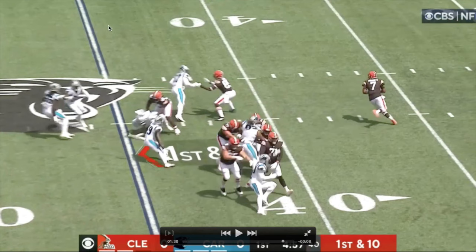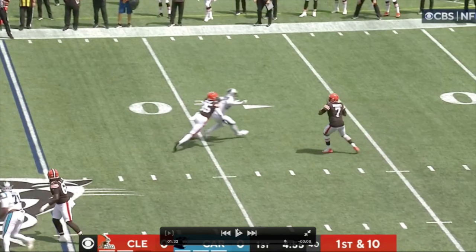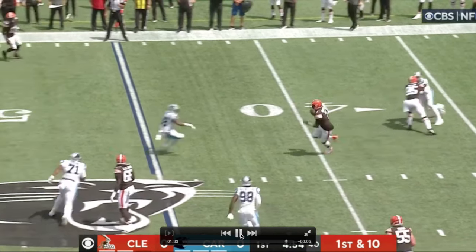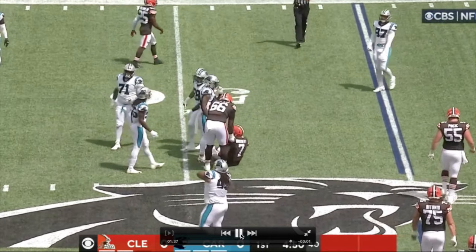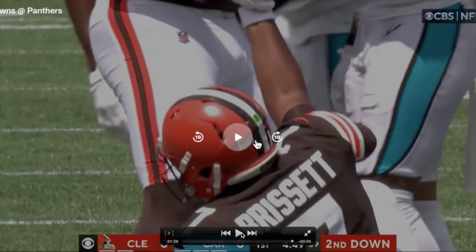And that would give him all the time in the world to throw, A. And B, it would allow him to probably scamper for 5 yards, 10 yards very easily, even if nothing was open down the field, which is what happened because he ends up tucking this thing. But Yeetor really got around here. He gets in the face of Jacoby, makes him decide to pull it down, tuck it, take 3 yards, 2 yards. So I thought Yeetor did a couple of good things. I thought Jeremy Chin did a couple of good things.